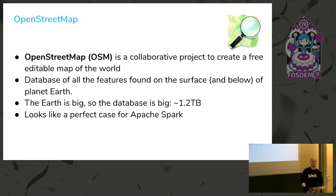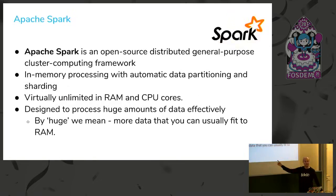And you usually can't process 1.2 terabytes with ease on your laptop. You don't have enough RAM. You probably don't even have enough disk space. So it's a perfect case for Apache Spark. And that's geospatial. Probably you don't know what Apache Spark is. Apache Spark is an open source, distributed, general purpose, cluster computing framework, a lot of buzzwords. In simple words, that's a magical thing. Yeah, I love the word magic. That's a magical thing that allows you to process huge data sets, and it allows you to process them in RAM, so making it fast.